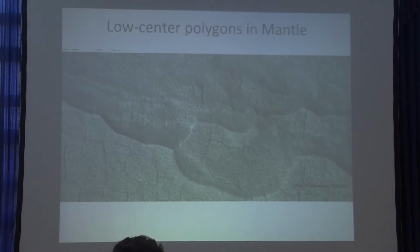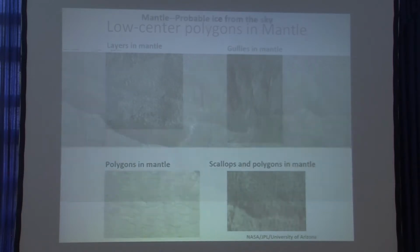And we have these in Rocky Mountain National Park, a couple hours drive from here, and again, it's characteristic of frozen ground. So if we're finding these polygons in many areas of Mars, and they are in the mantle mostly, so we think the mantle contains a lot of frozen ground.